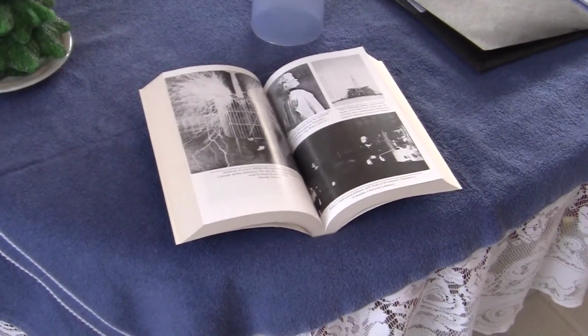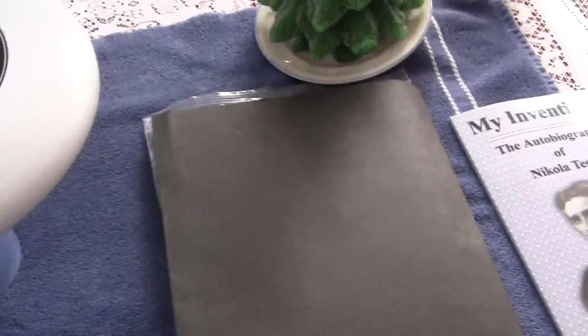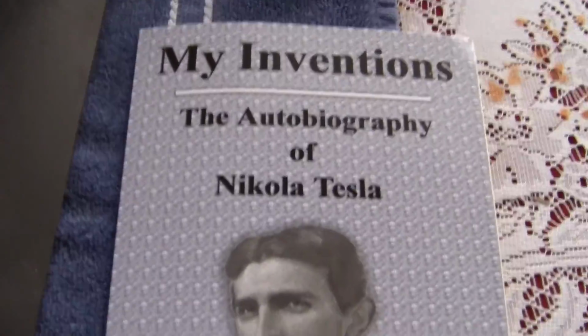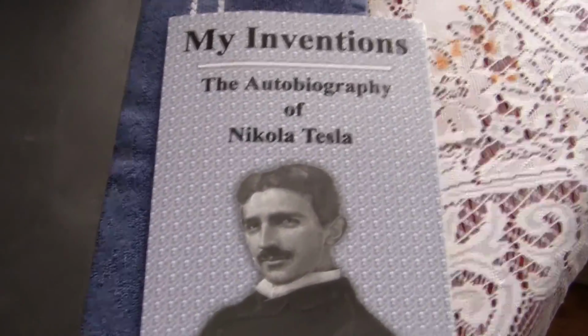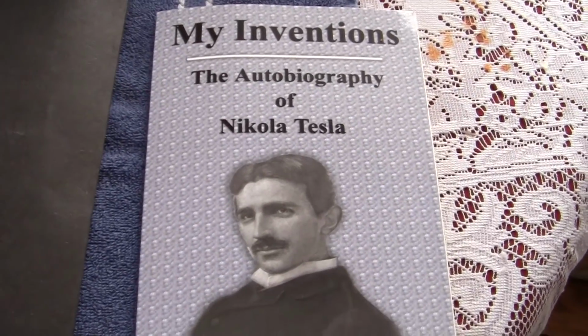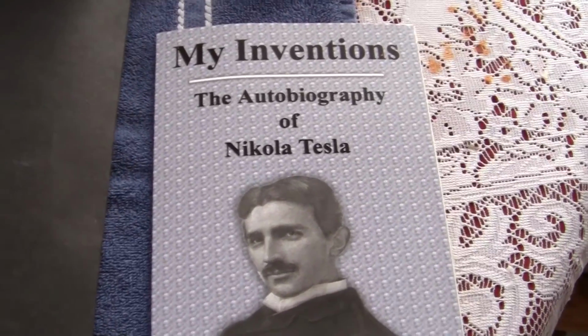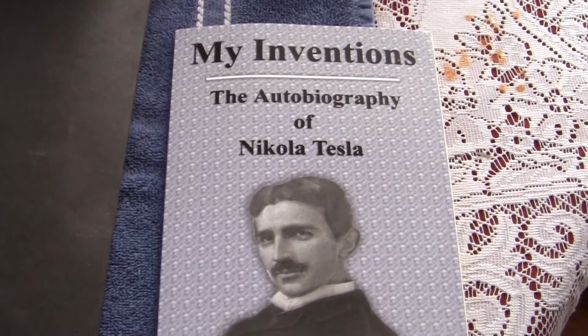Today I'm going to advance my theory and explain in layman's terms what Nikola Tesla was actually doing with one of his greatest inventions that he never saw to fruition, which was to give free power to the world.